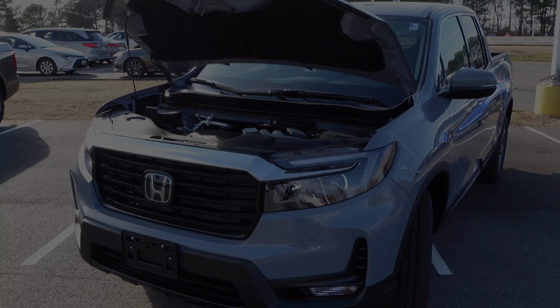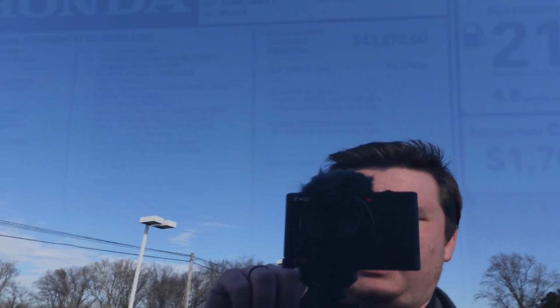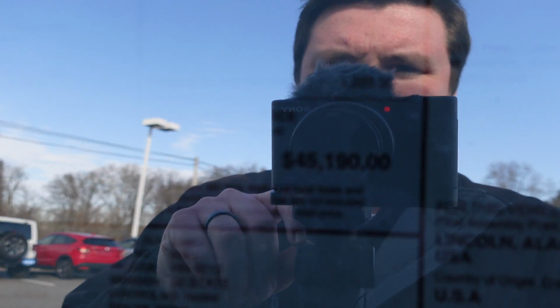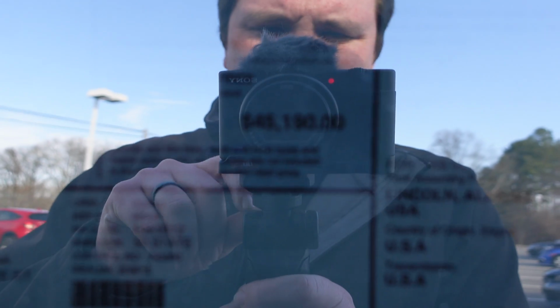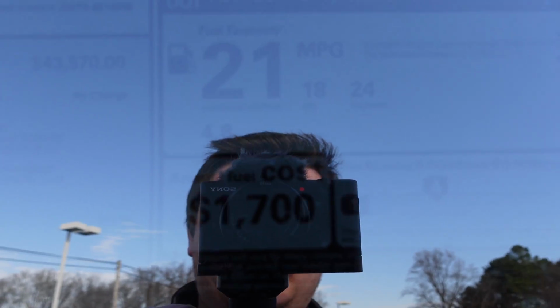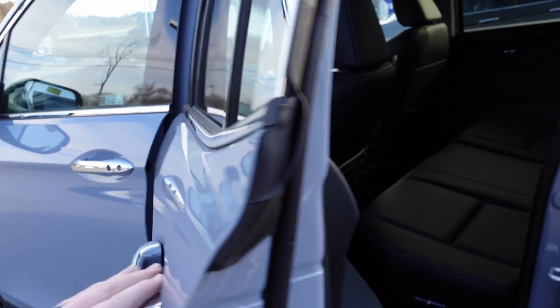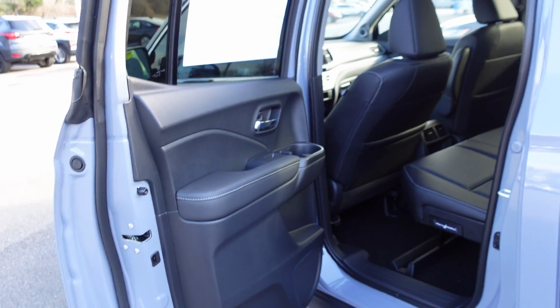Let's jump up to the second row. All right, so second row time. Let's jump up and look at the window sticker real quick. It's a little dark, so I don't know if you can actually see it. I apologize. But most important thing here on this RTL-E Ridgeline, you're looking at an MSRP of $45,190, and the fuel economy here is 21 combined, 18 city, 24 highway, and this vehicle is final assembled in Lincoln, Alabama, built right here in the United States.